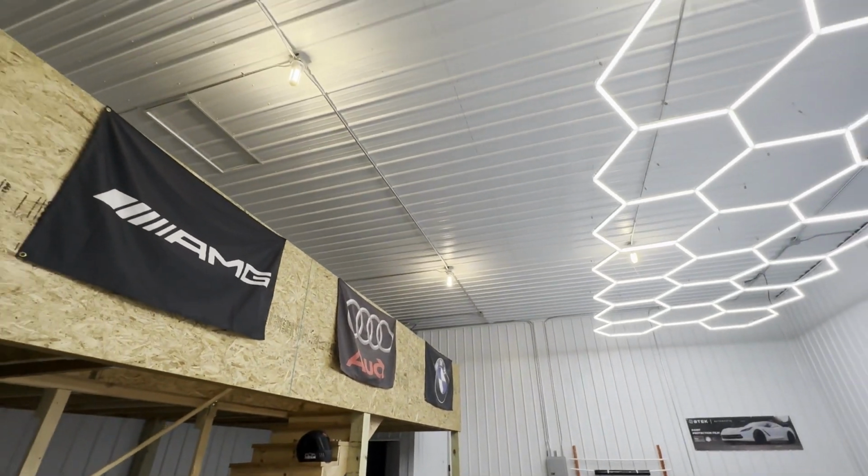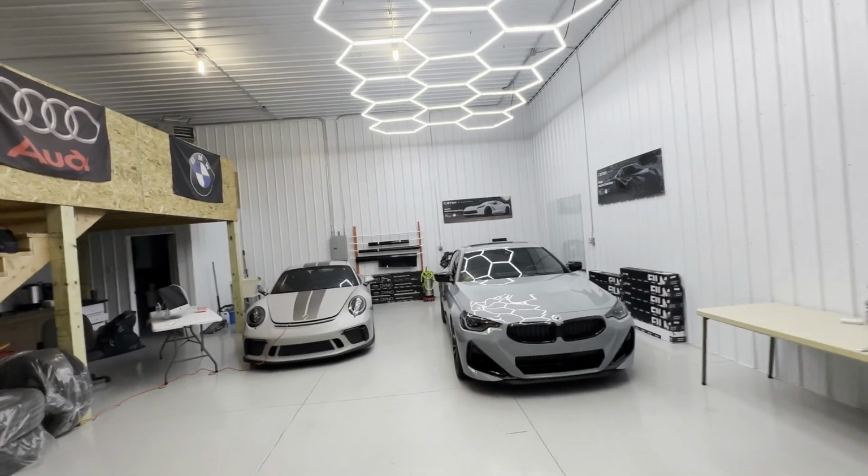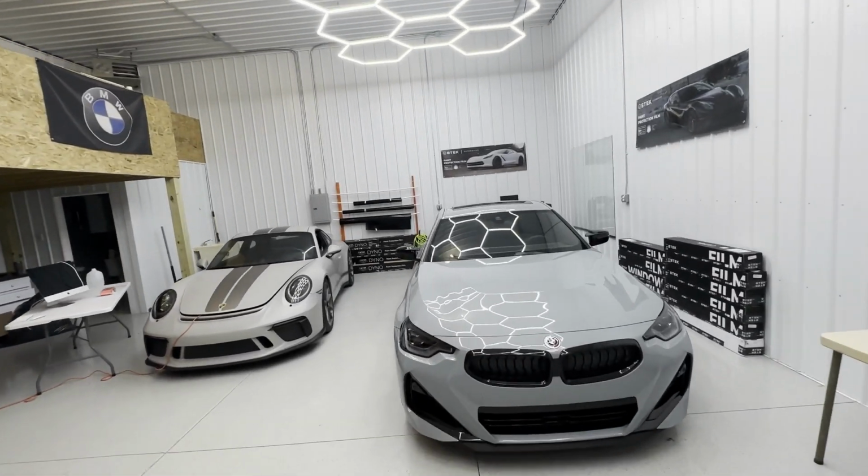Yes, we could have done them over the entire ceiling. Yes, it would have been a pain and a bit more expensive. And honestly, the lighting, it just is fine the way it is.